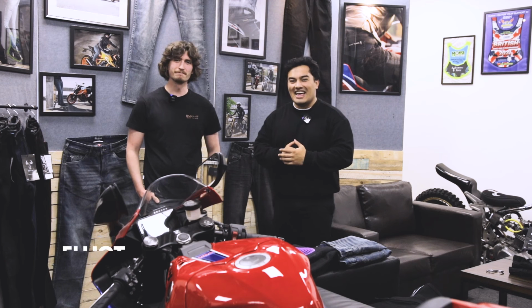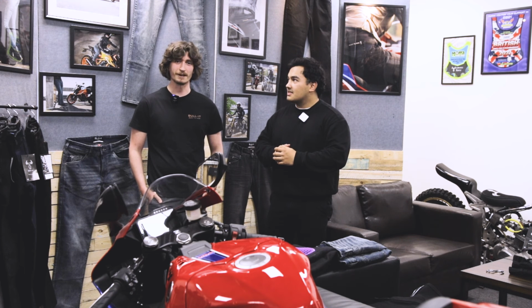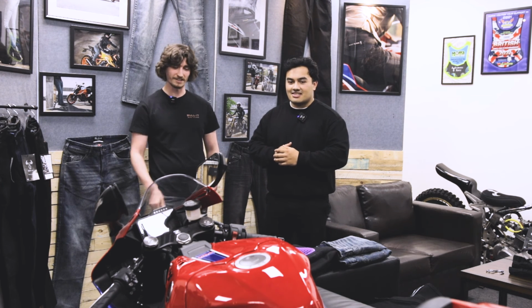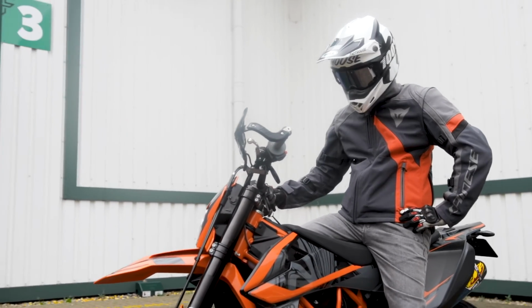Yeah. So my name's Elliot. I'm the sales manager here at Covec, which incorporates Bullet jeans. I'm fortunate enough to have a couple of bikes, one of which is in here with us. This is my 21 Blade, and it's just beautiful. The other one is a KTM SMCR 690, which we'll be bombing about on today.